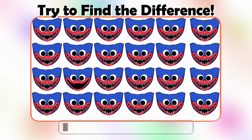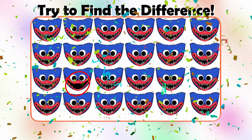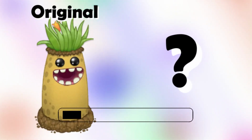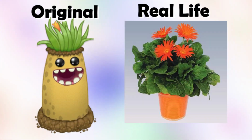Quiz! Find the difference. Dipstersol! What might this character look like in real life? In real life, Dipstersol is a real pot of orange flowers.